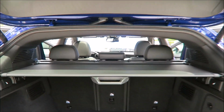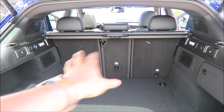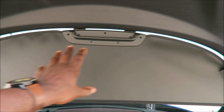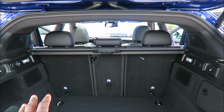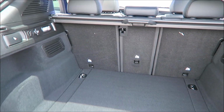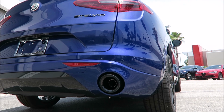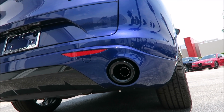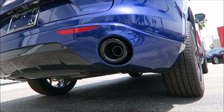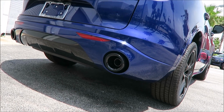You also have a little bit of privacy here where you can keep your belongings tucked away, or you can make a little bit more space. Same here, you can remove this to make a little bit more space, or just keep everything nice and private in the back. It's just tons of space, tons of practicality for these things. And as far as the 2 liter, it does not make a ton of noise, but it does have a little bit of a bark. So let's take a listen to what this 2 liter 280 horsepower inline 4-cylinder can do.